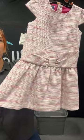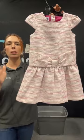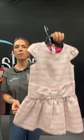We'll let you know. All right, so we have another Janie and Jack, and as Jen said, this stuff is outrageously expensive, but not in our store. You're going to get it for a fraction of the price. This is a size 5 little girl's dress. We are in size order, and it is sold space 15. So sold, hit the space bar, number 15, and you're going to get it for $11.21 on the live today. Cute little bow there. And there's some little sparkle thread. I don't know if you guys can see that, but there's some sparkly detail on there.